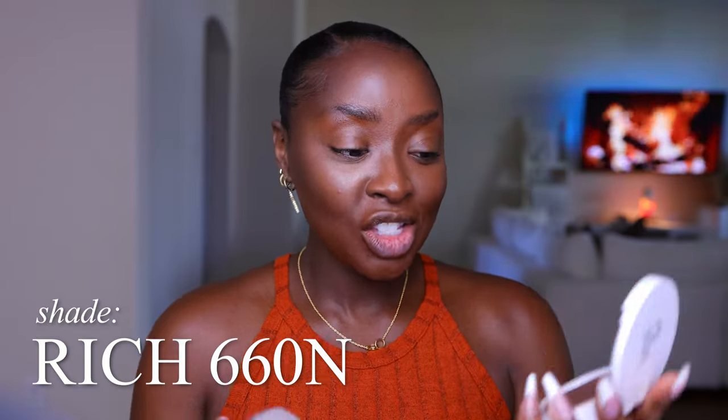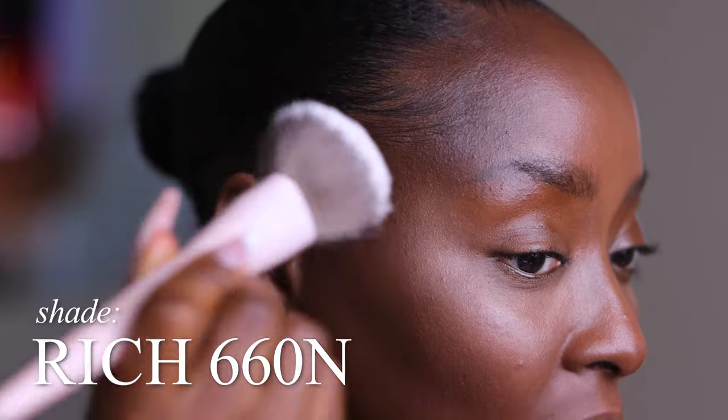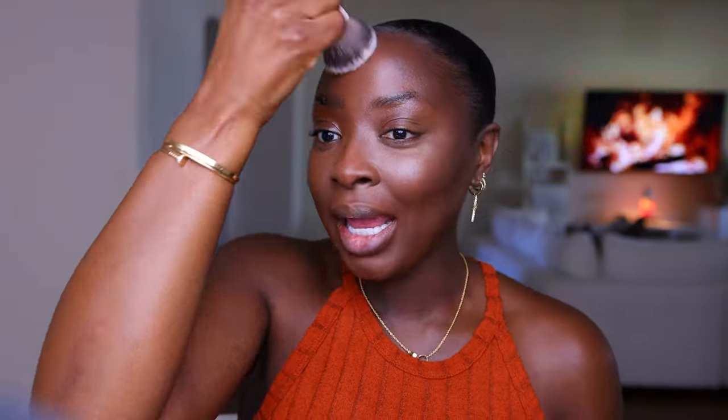Now we're gonna add more contour to the face. You might be thinking that I don't need to, but I like to go the extra mile. So we're gonna go the extra mile with the e.l.f. Cosmetics powder foundation. This is the shade Rich 660N. Now lightly, because I don't necessarily need more color. I just want to add more because I feel like it. Because it looks good, okay? Because it looks good. It brings the whole face together.